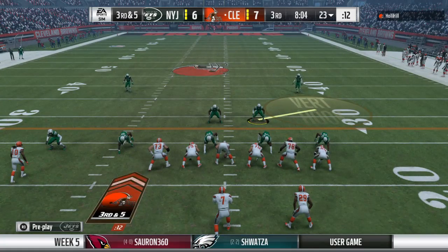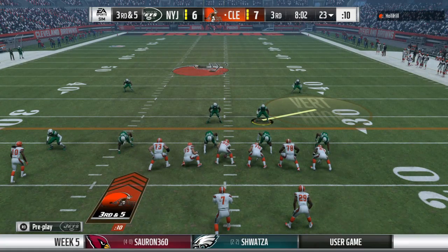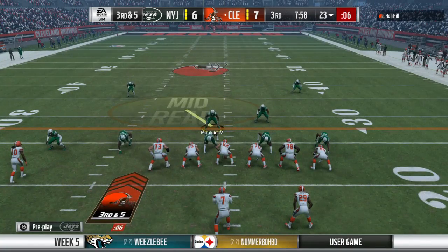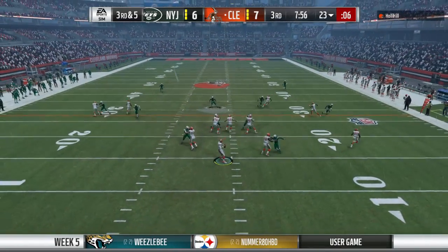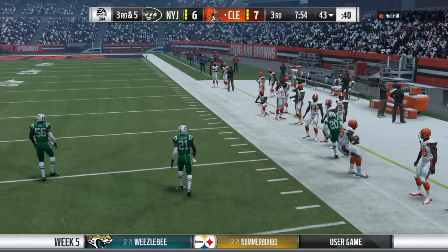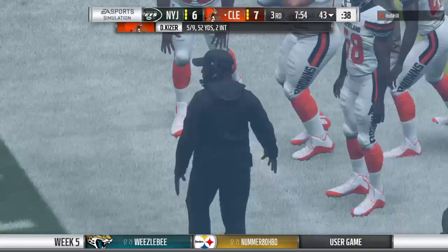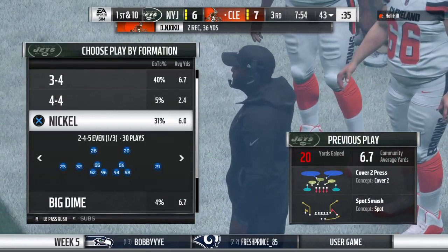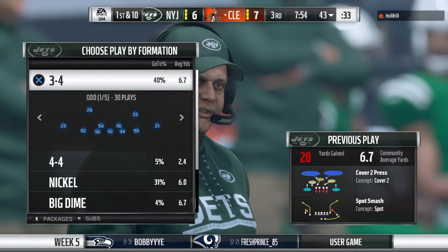Here we go. Brand 38. From the gun, Kaiser. He's got his tight end in Njoku. And he goes out of bounds across the 40-yard line. It's a gain of 20 and picking up the first.